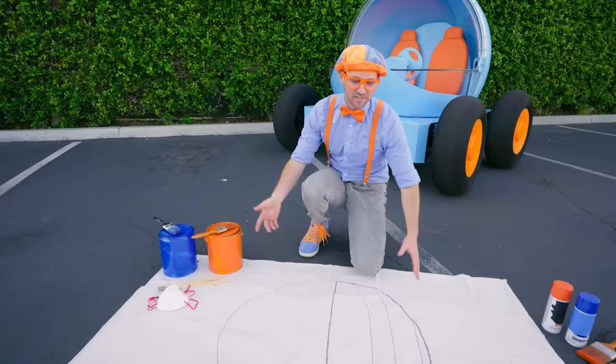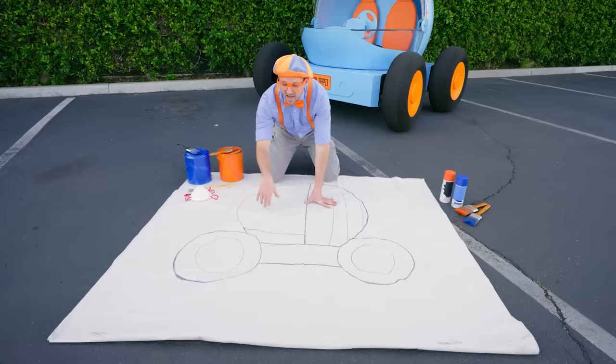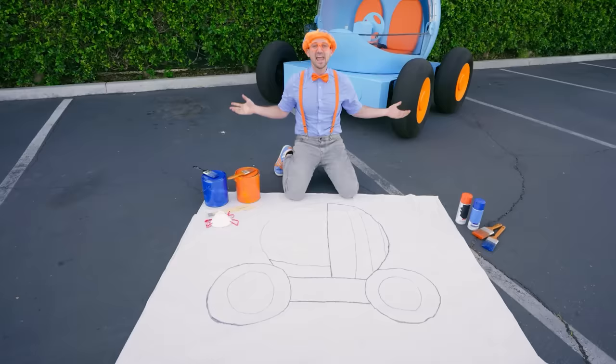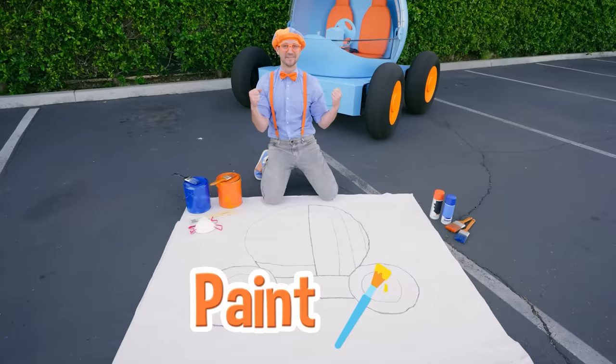Whoa, did you see this drawing of the Blippi Mobile? You saw the two wheels and tires on this side, and the other side has wheels and tires for four total. Ooh, and the big bubble, the windshield. Ooh, and the blue and orange stripes on the back. Hey, I have an idea. Why don't you and I paint the Blippi Mobile? I sure do love crafts.